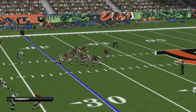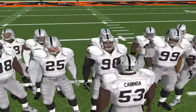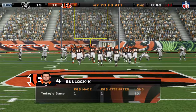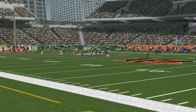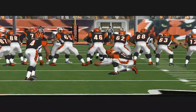Mixon, the lone back. With the pass, drops the pass. Incomplete, Ross ran the short pattern but couldn't pull it in. Number 20 had the coverage on the play. Bullock lined up for the field goal, can tie it up. The kick is good.